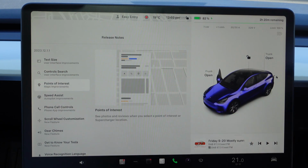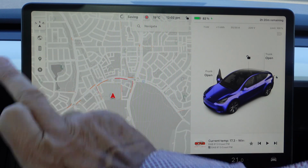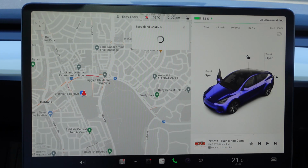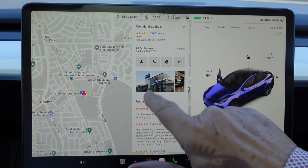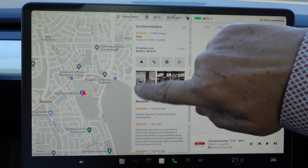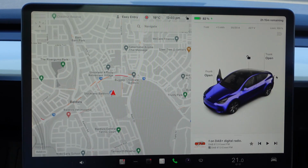Now this is a nice one, points of interest on the map. So if we go down to the map, you've got points of interest that appear, and those are on and off with that thing there. But if we go to one of them, so I'm parked at Stockland Baldivis. Now it used to come up with a little bit of information, address and maybe a phone number or something, but now you've got some pictures of the shopping centre and the reviews, and you can then still navigate to it, call it, go to their website or mark it as a favourite. So that is another nice useful thing that has come up.